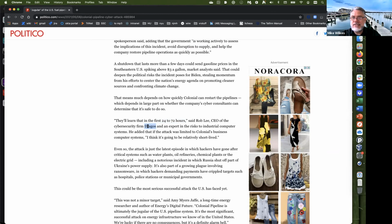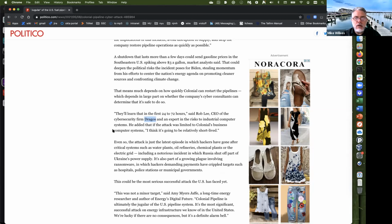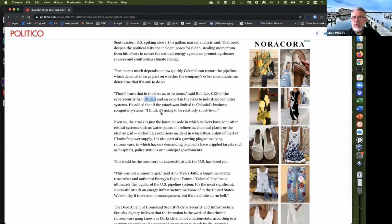This is not an IoT SCADA systems kind of thing. This is the IT side of Colonial Pipeline that got hit. And that's why Mandiant FireEye was brought in. So yeah, in the next 24 hours, we're going to know what's going on here.